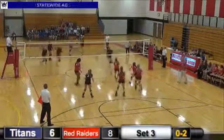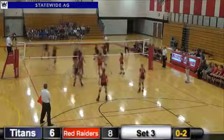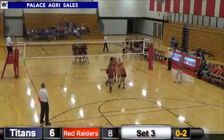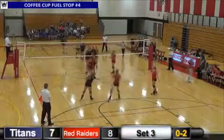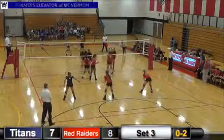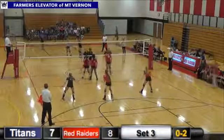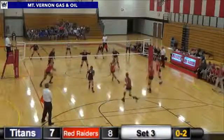Oh my goodness, what a play by Stephanie Folliver just to keep that alive. Holzbauer hits it hard, way out of bounds. Was not tipped at the net. I didn't know for sure because Destiny Hack was there to try and block. If it's tipped at the net and goes out of bounds, it'd be a point for the spiking team. Folliver with the serve.